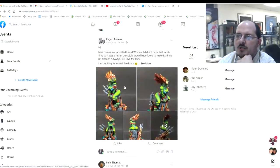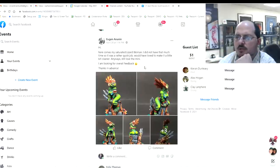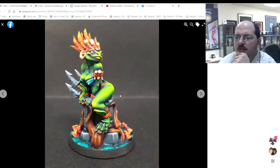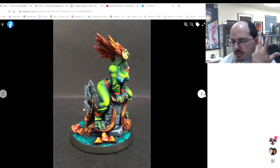All right, Eugen, saturated lizard woman, did not have that much time, so it's a rather quick job. Still looking for overall feedback. Yeah, if it was a quick job, that's fine. The next thing I would tell you is spending the time to smooth things down, get those glazes in there. More variation of hue in the skin, so still work in some reds or other things like that.